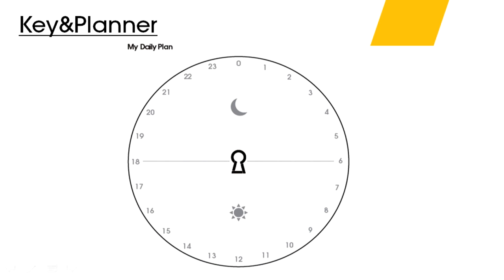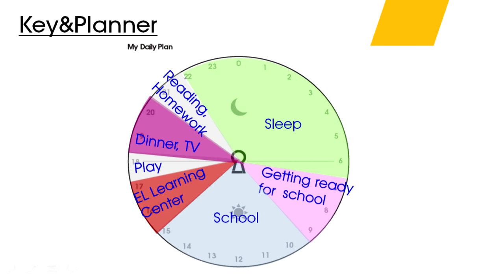This is another tool to aid in self-directed learning. It is found at the back page of Key and Note. The whole chart is divided into 24 hours. With this tool, the student can subdivide the day and write down their daily plan with the parent's assistance. In this way, they can better visualize how they will use their day.